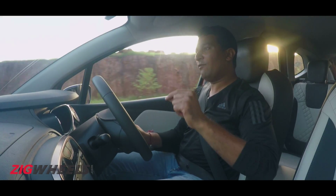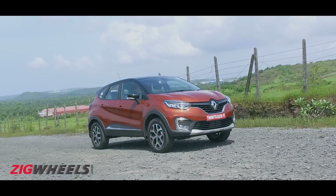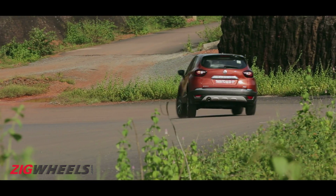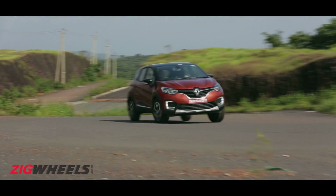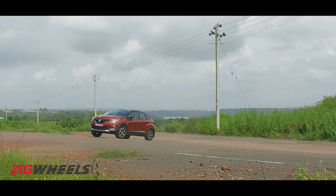You do feel a bit of the thunk when you go over ridges like that, which is not something you'd get on the Duster. But the upside to that little added firmness that the Captur has is that you get better body control as well. You can hustle it through corners and it doesn't feel too soft. Is it sporty? No, not quite.